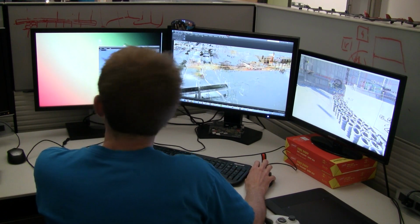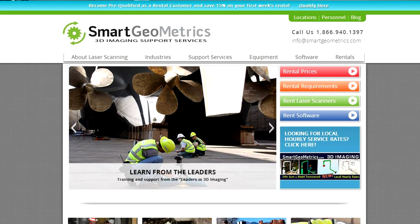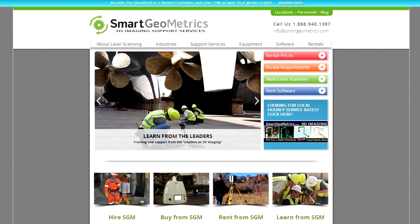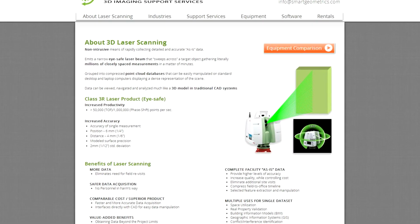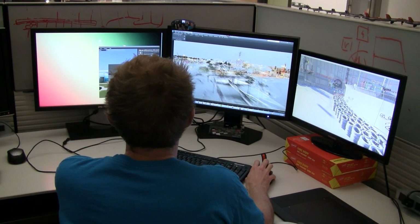And they actually interviewed 5 different companies in the industry that do laser scanning, and they ended up settling on one called Smart Geometrics. They usually do oil rigs and stuff like that, so they're pretty big time. I got to see the point cloud data and what it looks like from the scan all the way in, and they walked me through the process.